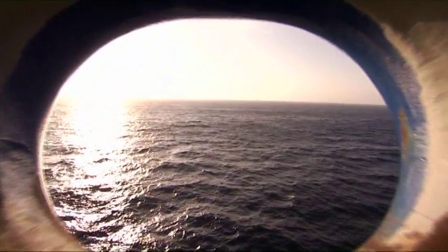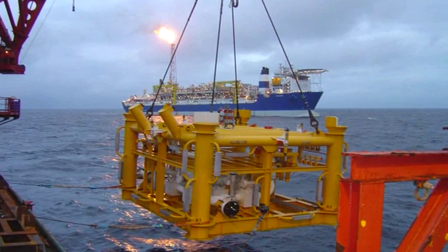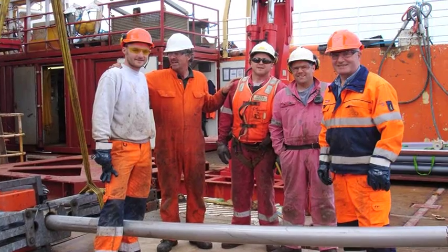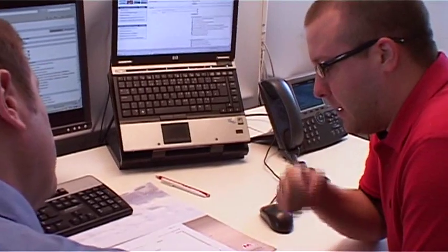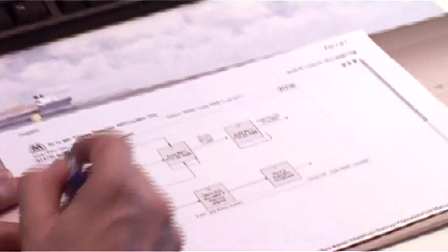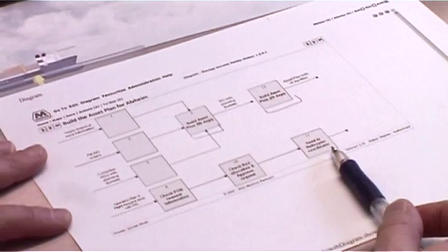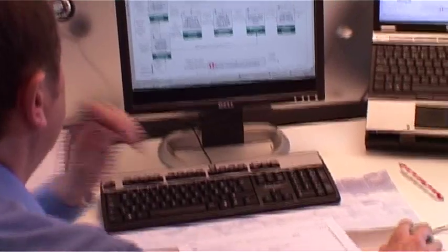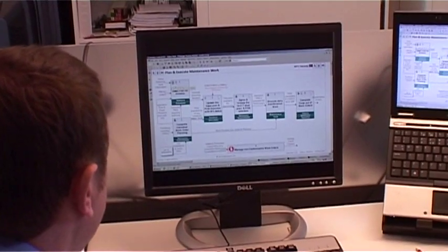Approximately a year ago, we took over operation of Alvheim from Maersk, who were previously contracted to operate Alvheim on our behalf. The biggest challenge we had was to take work processes linked to maintenance, to procurement, and linked to materials management, and to transfer those from Maersk to Marathon.